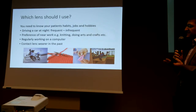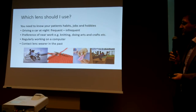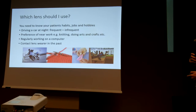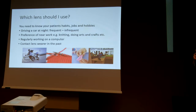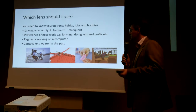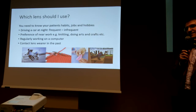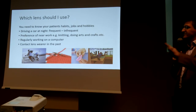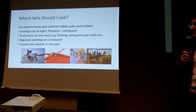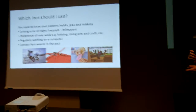So this is step 1: you have to decide which lens fits best into your practice and what you like. But just as important, you should ask your patient what he is like, what his life looks like, and what his habits, hobbies, and jobs are. Then you can fit the positive sides of a lens to the needs of what your patient would like to do after the surgery, and so you can balance and use the lens that fits best.